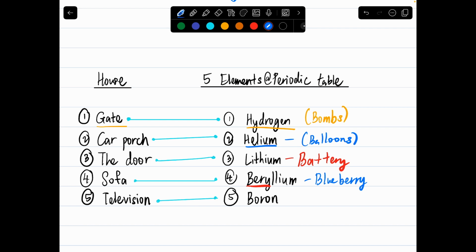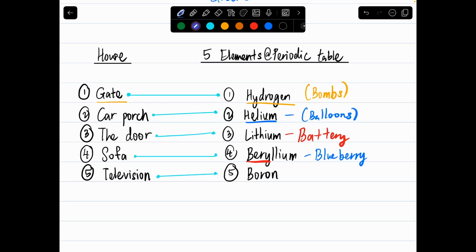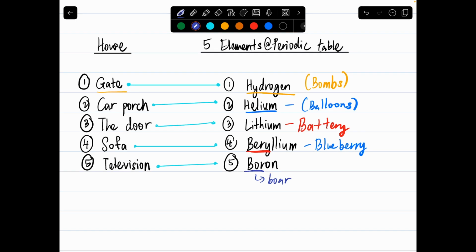And then the last one, the fifth one, is boron. So boron is also not a very commonly used element. So when I say boron, what comes to my mind is the first part, which is bore. So bore, what I would think is a boar, a real wild boar. So television and boar, the connection I would make is there is a National Geographic channel playing on television, and there is a wild boar on it. And with that, I would finish the Memory Palace for the first 5 elements.